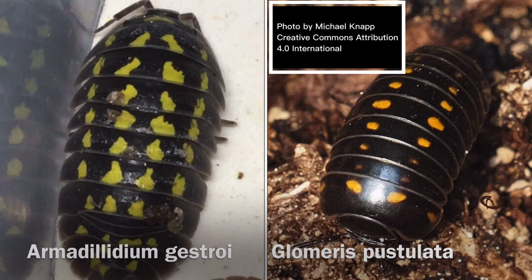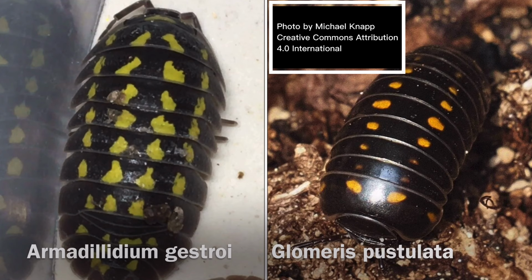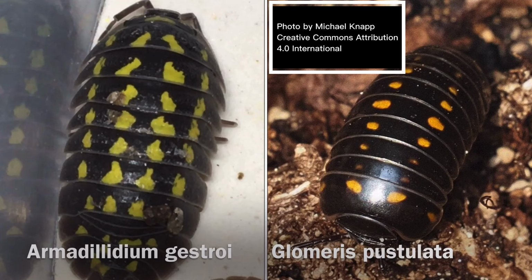Note that the resemblance doesn't have to be exact, as long as it is enough to cause predators to be less likely to eat the mimic if they have encountered the model before. So it seems that this resemblance is enough to confer a survival advantage on Armadillidium gestroi.